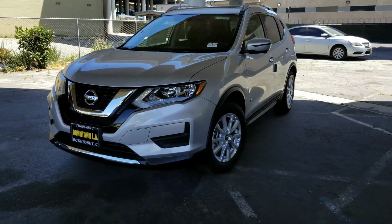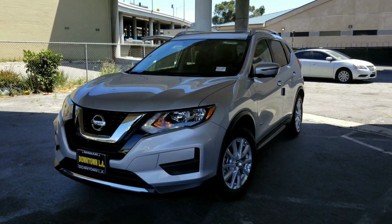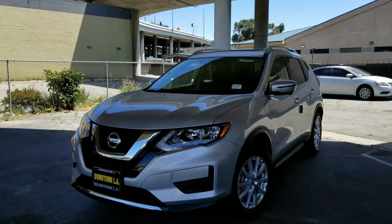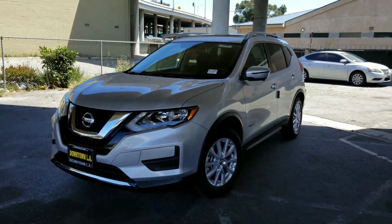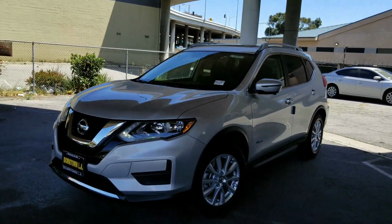Today we're taking a look at the 2017 Nissan Rogue SV Hybrid with the premium package. Now in this video we're not going to be covering all the standard features offered on the Nissan Rogue SV Hybrid. We're only going to be covering what features are added when you're optioning out for the premium package. Now for a more in-depth look at the hybrid models, make sure to check out the channel. We're going to be doing a deep dive into the Nissan Rogue Hybrid SV.